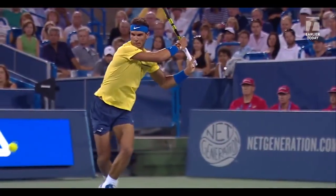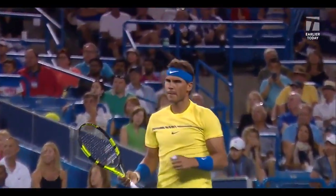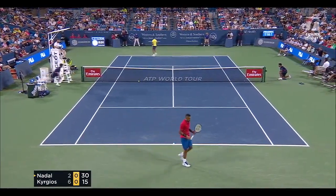Nadal wasn't very pleased with his performance, particularly from the forehand wing in the previous round against Ramos. Even though he walked away with a victory, he expressed a bit of disgust in the fact that he couldn't control and be more aggressive from that side.